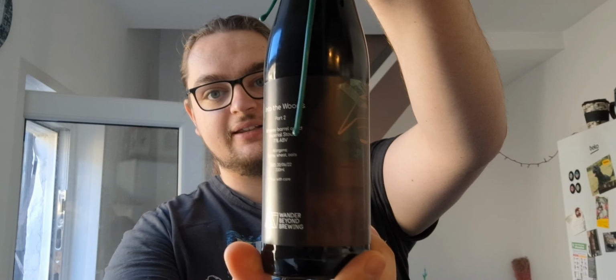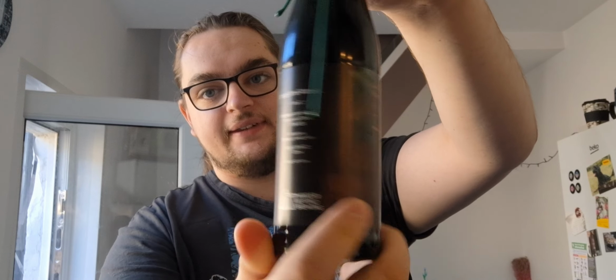There's no guff on the bottle. It literally is just like the art, and then that bit, and that's it. There's no guff. Anyway, it's a green wax seal. Let's crack it open and see what we got. Ooh, that was nice and easy. It was a nice, easy open, and you can smell the beer already.